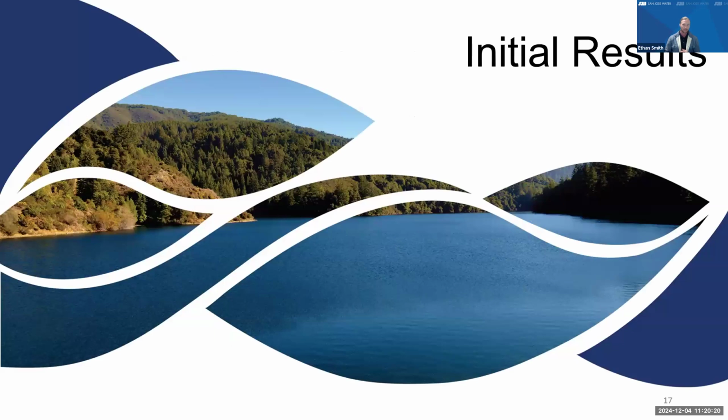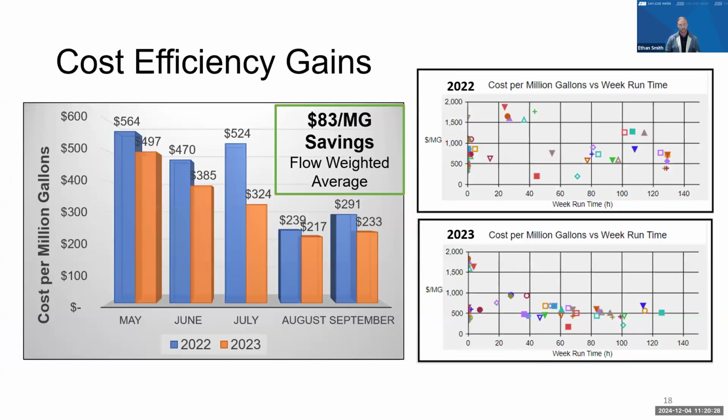And we implemented this ranking and these alerts in 2023. And so we're able to take a look at 2022 to 2023 and see the results of applying this system. And we were shocked at how well it did work. We were looking over the summer months and saw a flow weighted average of $83 per million gallons savings compared between the 2 years. And this is illustrated with the graphs on the right.